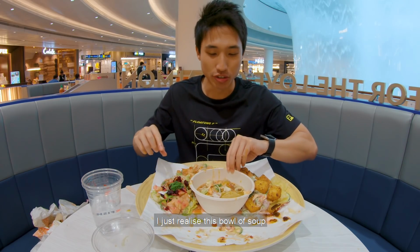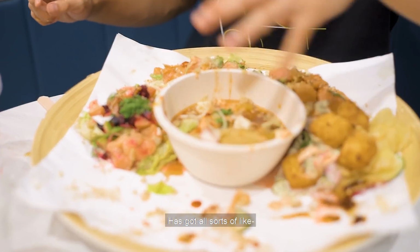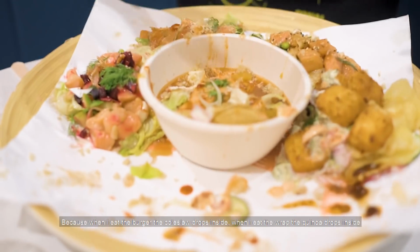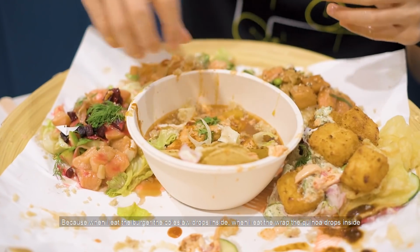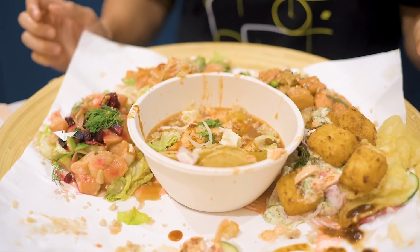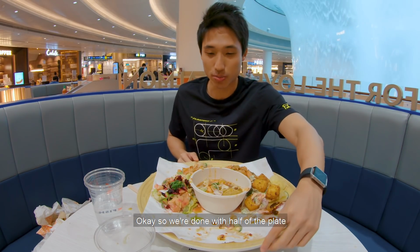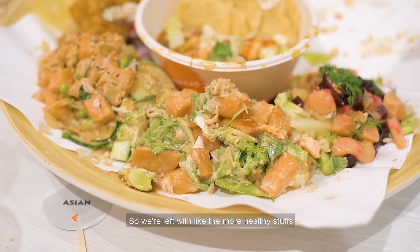I just realized this bowl of chili right here has got all sorts of goodness, because when I eat the burger, the coleslaw drops inside. When I eat the wrap, the quinoa drops inside. So it's got all sorts of goodness in it. Okay, so we're done with half of the plate.